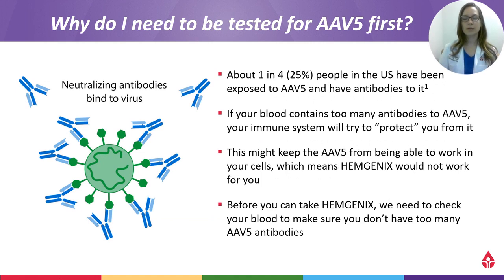So now that we know a little bit about what antibodies are, why do we need to test you for them for AAV5 before you get HEMGENIX? Well, actually, AAV5 is, again, a harmless virus, but it's fairly common. About a fourth of people in the United States have been exposed to it and have antibodies to it. And part of the reason we test you for it is because if your body has been exposed to AAV5 and you have too many antibodies to it, then your immune system is going to try to help protect you from it, essentially. And that can make it so that the gene therapy product doesn't work.